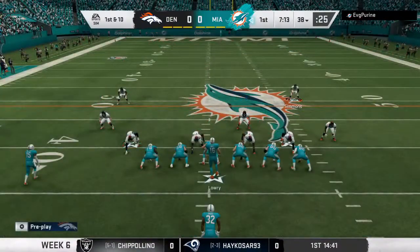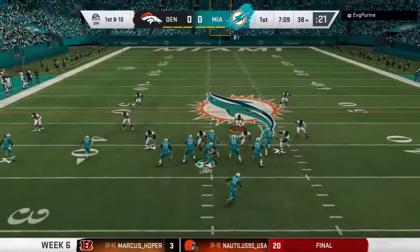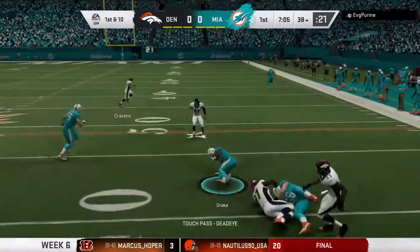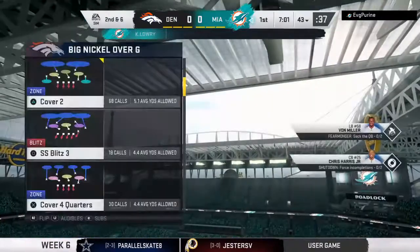So here's a 1st and 10 at the 38. I got him. Back to throw. Lowry, he'll set up the screen to Drake. They'll get 4 there out of the screen, and it's 2nd down.